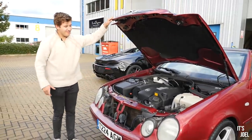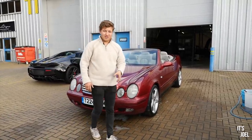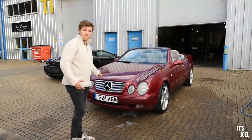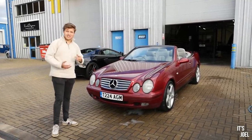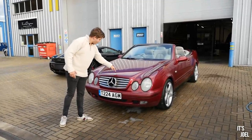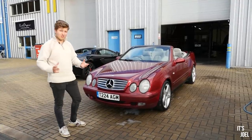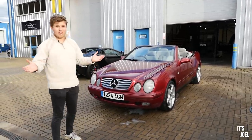So very, very impressed as always with the guys here. As I mentioned earlier on in the video, I have ordered a grill, the OEM grill for this car, which I actually just got an alert saying that's arrived, along with the Mercedes plinth or emblem that I think, I'll have to check, I think I can fit to this car, I'm not too sure. So very, very happy indeed.